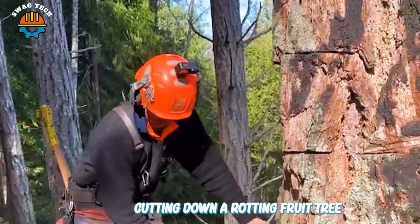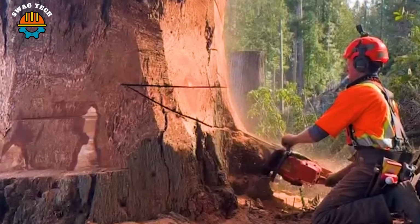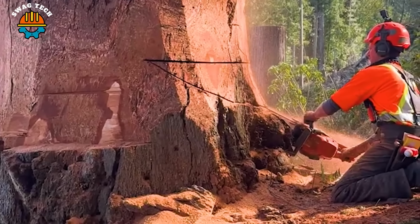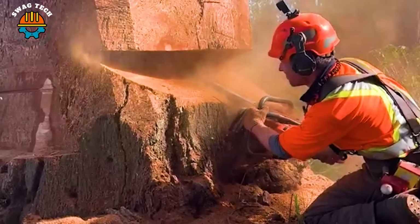Cutting down a rotting fir tree on a sloping ground requires not only skill and experience, but also care and concern for safety. Especially when a home is located below and a septic field is above, handling trees carefully and accurately is extremely important to avoid accidents and property damage.